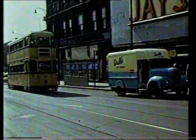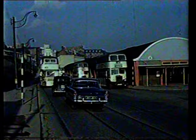Coming up to the Moorhead now. There used to be an inquiry office here, but it was transferred to Pond Street bus station a few years ago. Pond Street must be one of the best bus stations in the country.